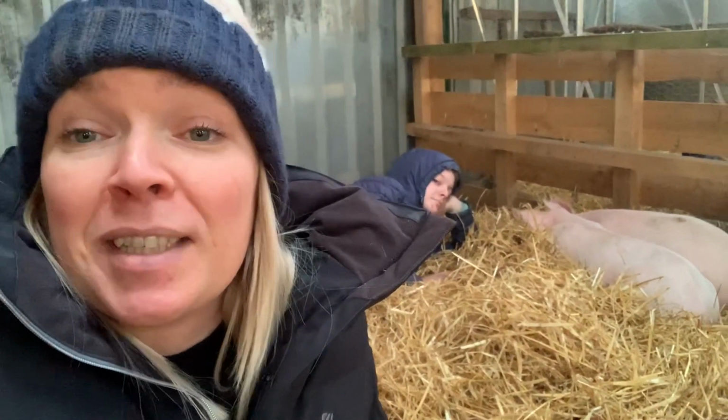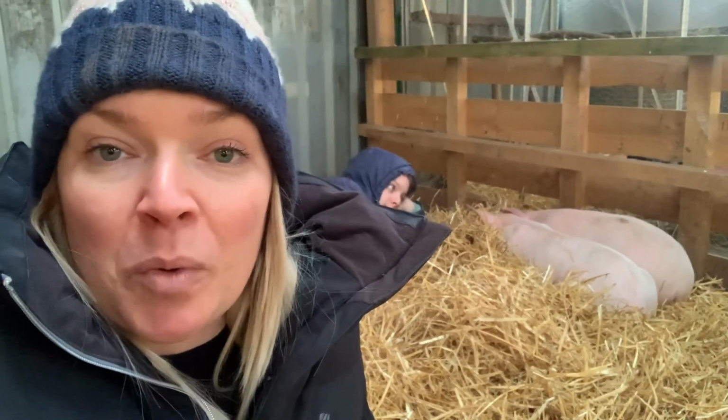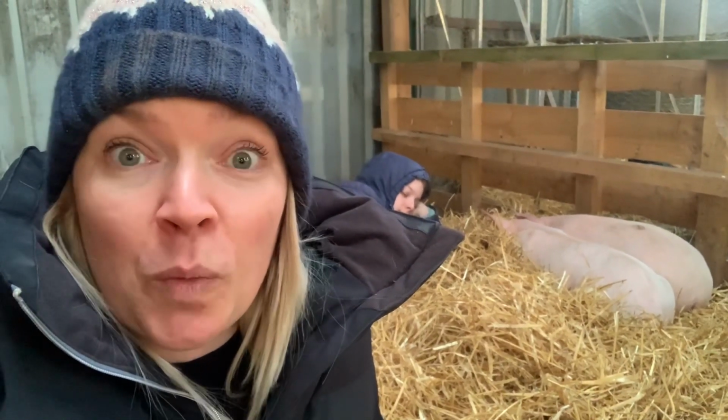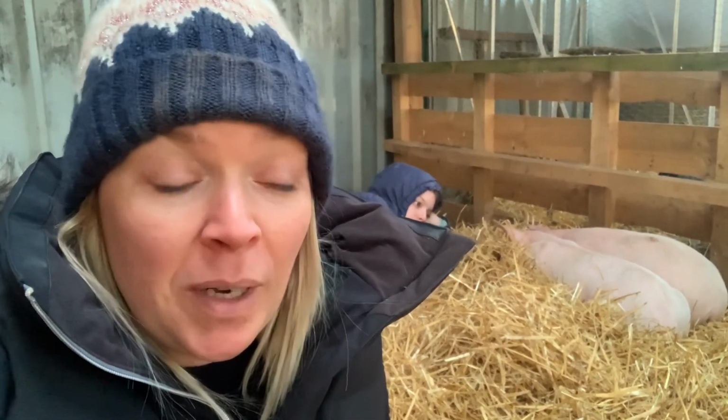You can see Grace is just keeping them company, and we're just giving them some quiet time whilst I get on with some jobs. I'm going to go and show you what Stephen's getting on with in the orchard. Got a lot of plans for in there at the moment, a lot of changes.